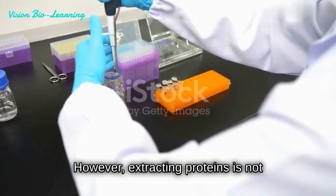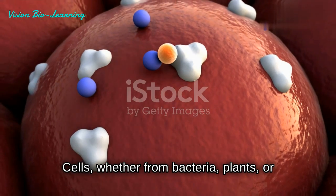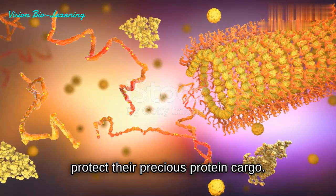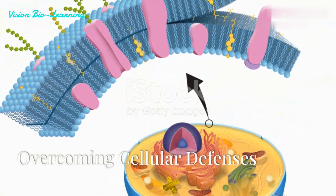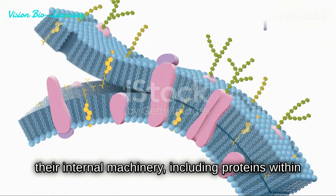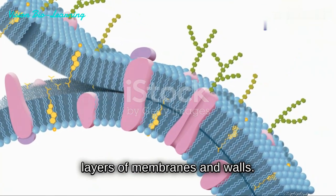However, extracting proteins is not as simple as it sounds. Cells, whether from bacteria, plants, or humans, have evolved sophisticated mechanisms to protect their precious protein cargo. Cells are like fortified castles, protecting their internal machinery, including proteins, within layers of membranes and walls.